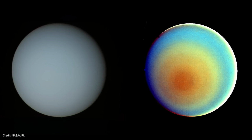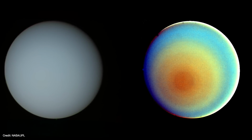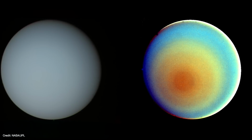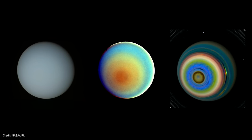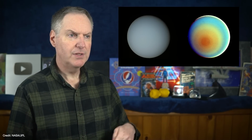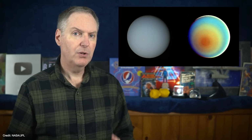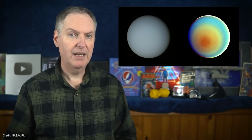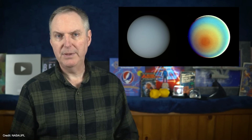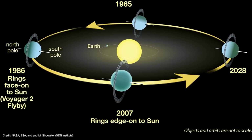But the false color images revealed a darker polar hood surrounded by a series of progressively lighter concentric bands. It was thought that this hood might be some kind of haze or smog that was concentrated over the pole. Now, despite its appearance in false color, the polar hood was reflecting more light than the lower latitudes. So whatever the hood was, it seemed to be made of some kind of brighter material than the rest of the planet. Fast forward to 2007, when Uranus reached its equinox.